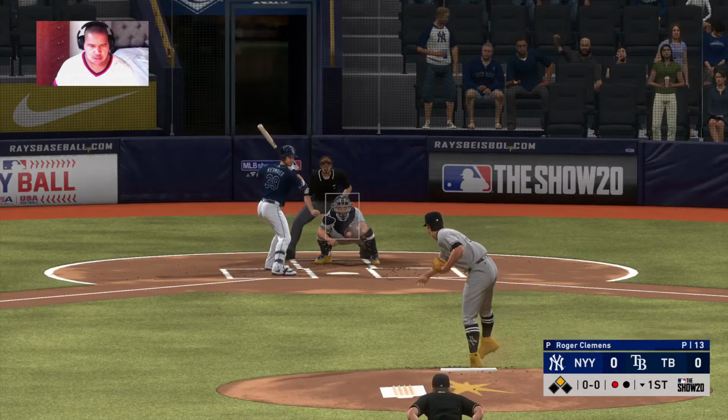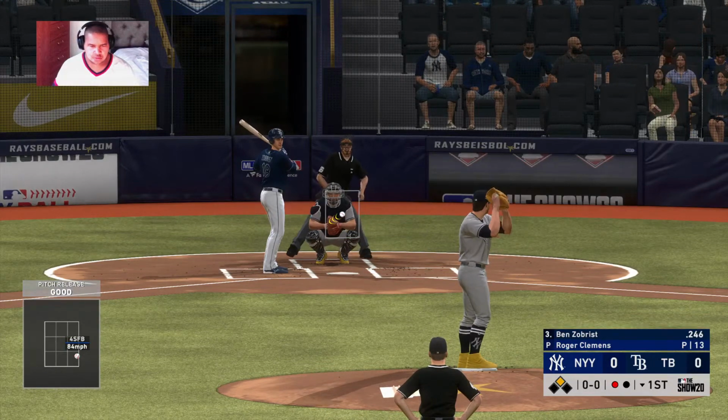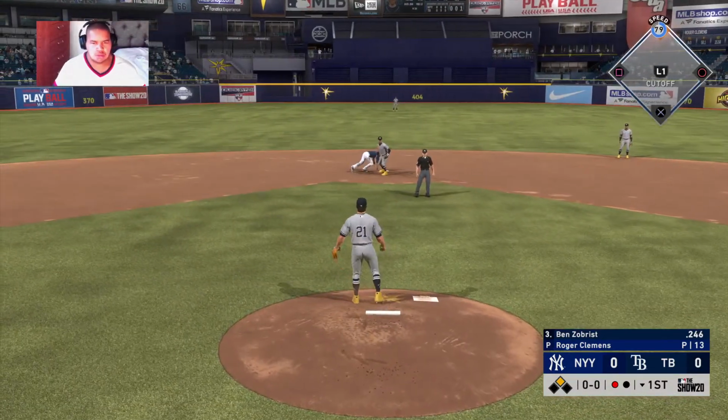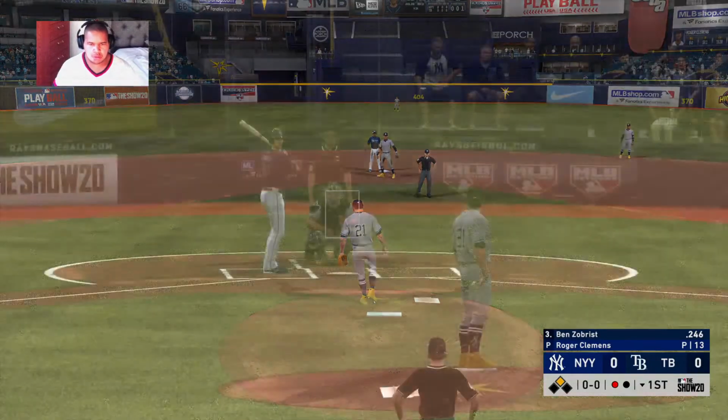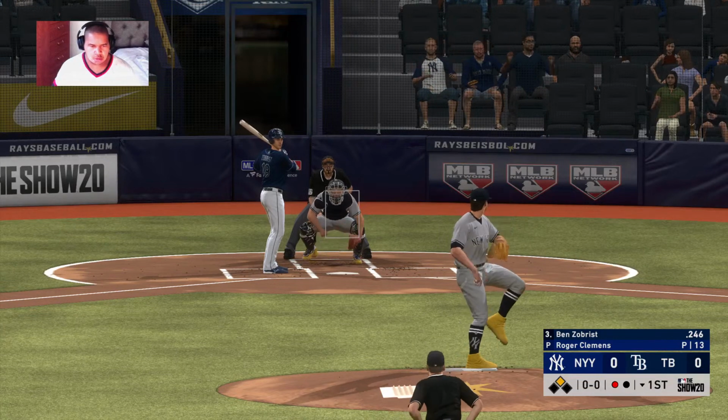You would think in this situation, maybe with a base open, he'd just pitch around him and put him on first. But not with the guy in the on-deck circle. He's going to attack this hitter. He throws him the fastball there. Kevin Kierme is dealt with for the first out in the bottom of the inning.